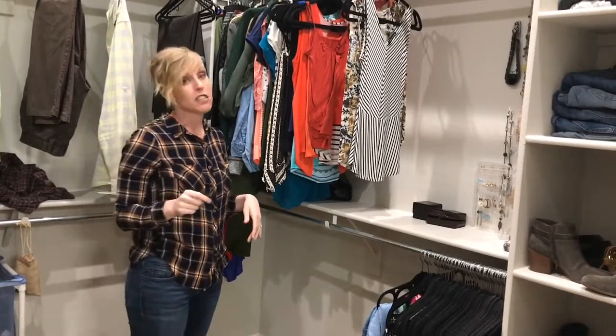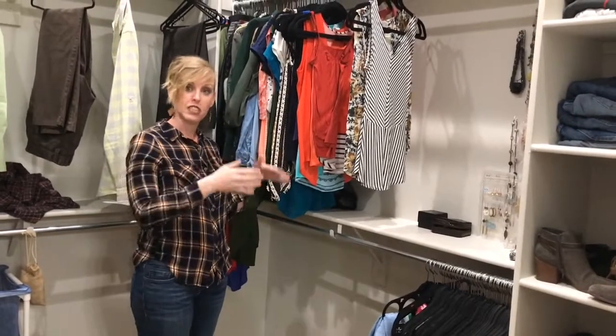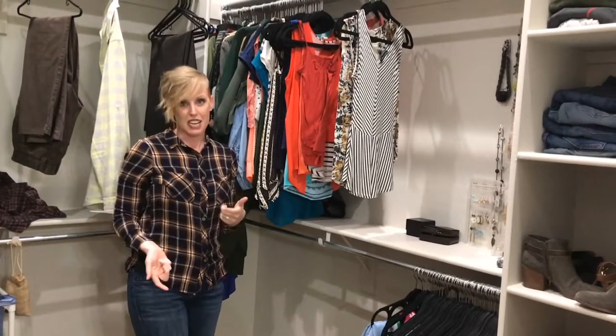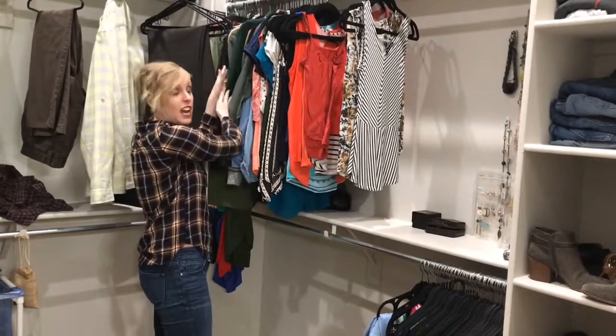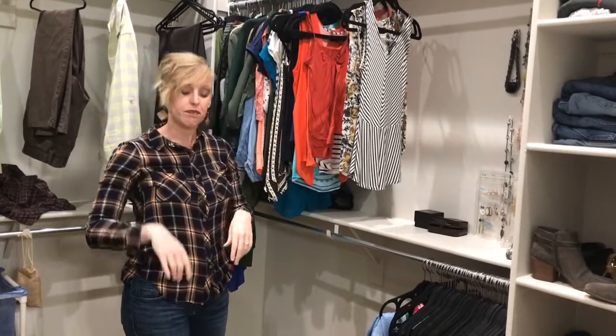Then I suggest you organize it by style so it's easy for you in the morning. I organize mine by sleeveless, long sleeve, and jacket, and then I also go extra OCD and organize it by color. So I have my sleeveless t-shirts, long sleeves, and jackets organized from light to dark. Easy for me to pick stuff up out of.